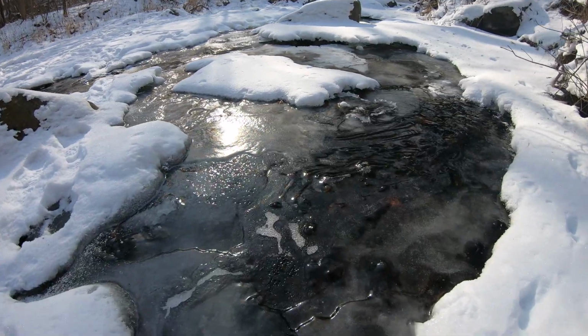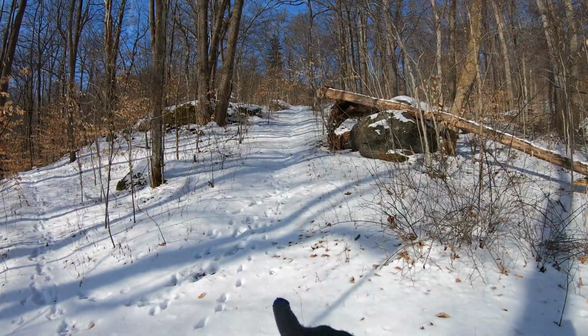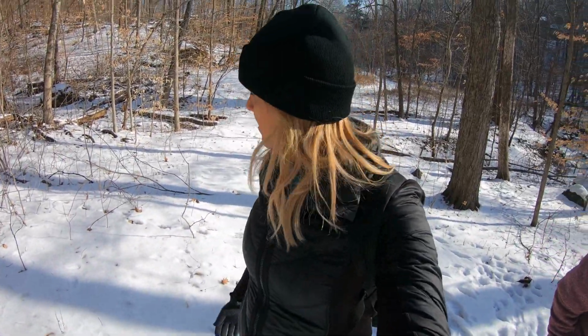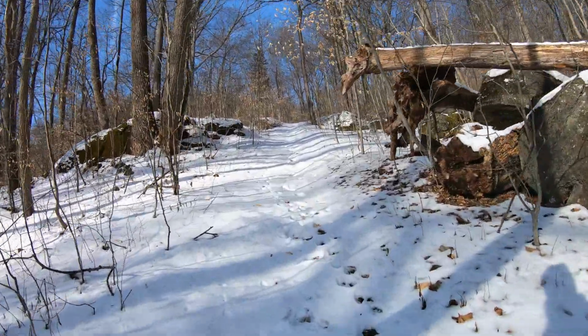It's kind of cool. You can hear the water underneath the ice. We found a little side trail. We really have no idea about this place, and it's snow, so it's kind of hard to know what's trail and what's not. But whenever I see a little side trail, I definitely like to check it out.